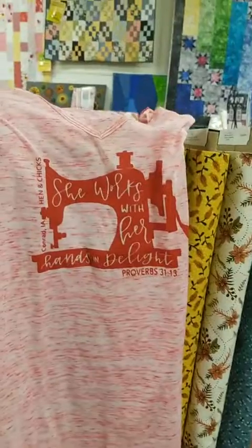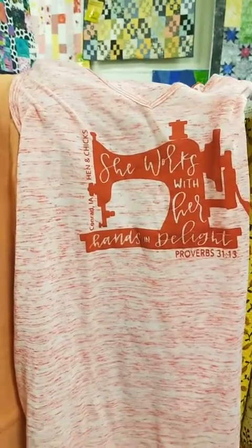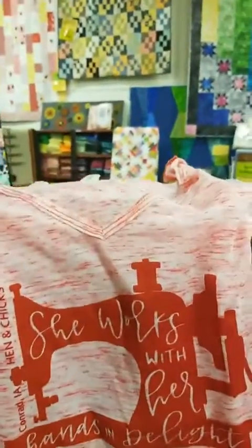And I see that Deborah maybe was looking at the tank, and it is a lovely tank. I'm going to try my hardest with one hand to put it up here. Let me turn the camera. It is a red logo on top of this kind of red and white, makes it look almost pink, T-shirt. It is a V-neck.